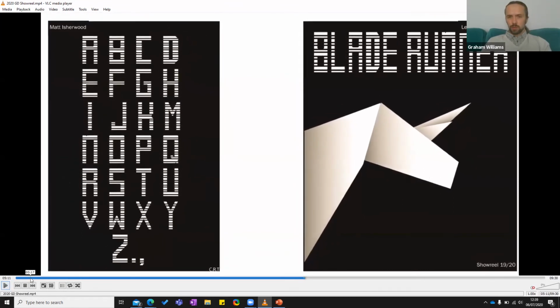These are versions of posters for Blade Runner that Matt produced. All of the typefaces you're seeing on here, the Blade Runner and the A to Z he's made here, he made on a font creation piece of software called FontStruct. He's trying to emulate old broken CRT monitors, so interference on a screen, like poor quality CCTV.